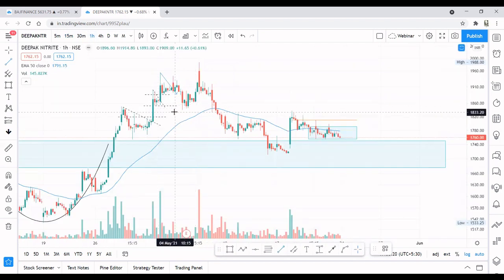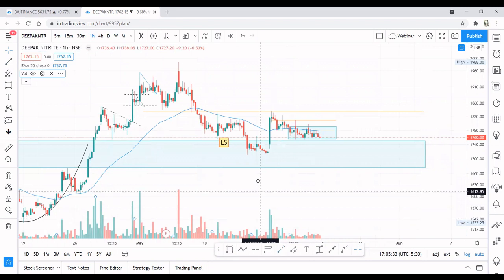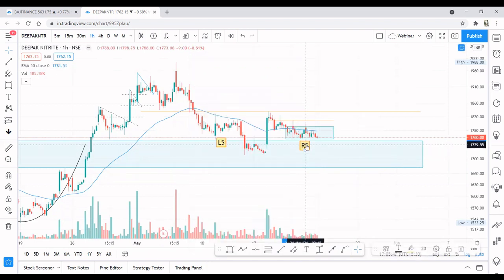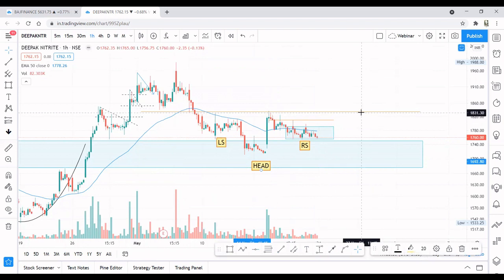On an hourly chart, it's forming an inverted head and shoulders, as you can see here. So 1840 is the neckline of the inverted head and shoulders. Once it crosses above 1800, we can see 1840 levels, and above 1840, the next target would be 1865 and 1890. I'm not expecting much movement right now. I'll look into it after it goes above 1800. So keep a watch on price action here.